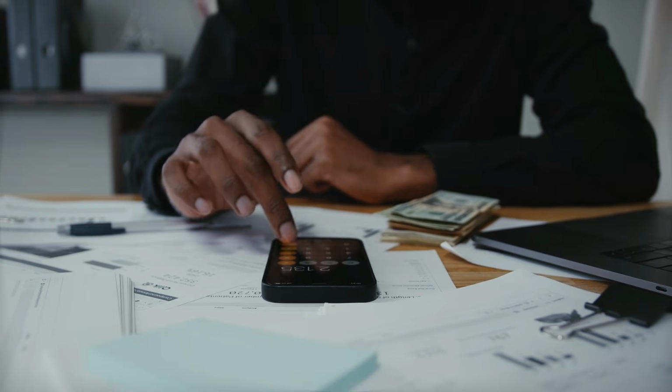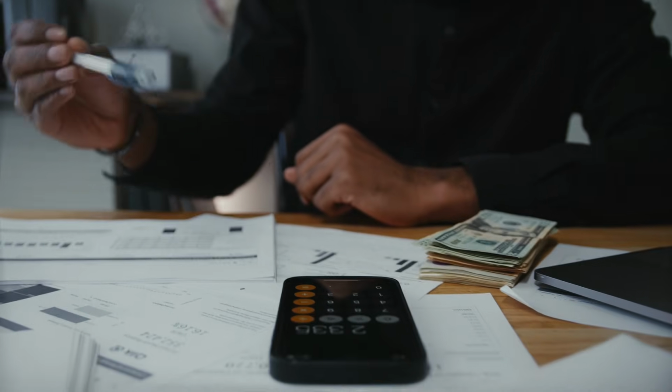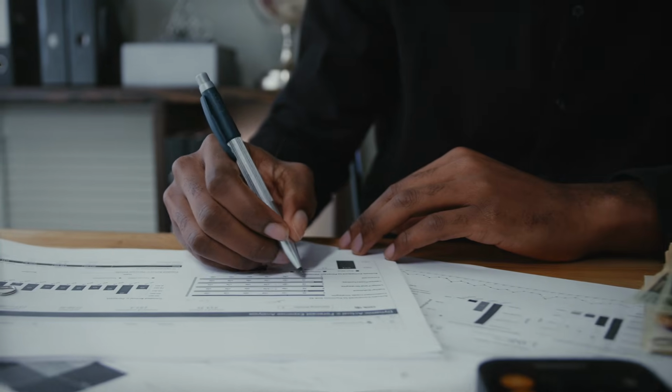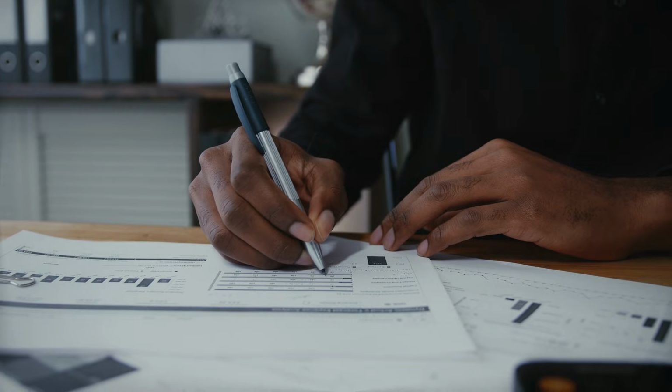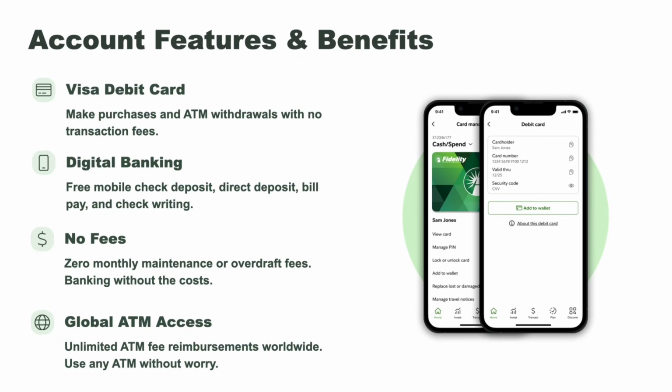You can bill pay with this account, and you can have actual check writing with this account. So it has those core checking account features. And actually, with mobile check deposit, not all checking accounts even have that. Some banks out there still have just regular physical check cashing, where you have to send the check in or take it to an actual brick and mortar store or something like that. Not with the Fidelity Cash Management Account.